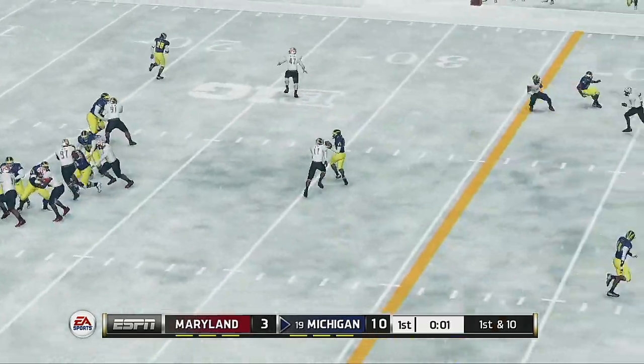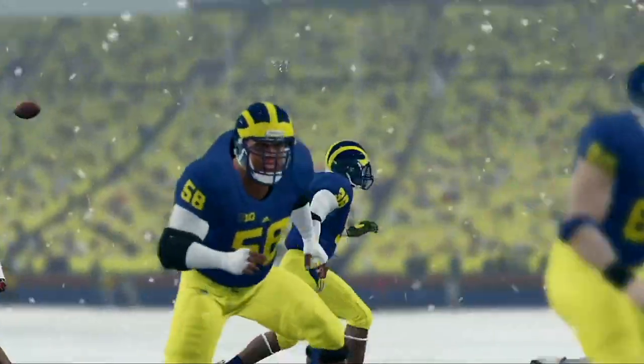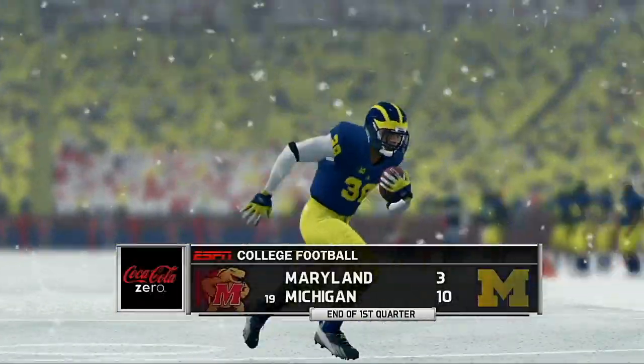Michigan is up by a touchdown. Throws complete. He's hammered. We've played one quarter. Michigan leads it 10-3.